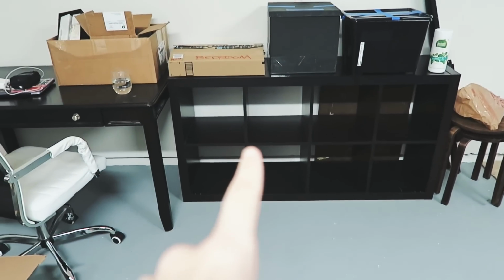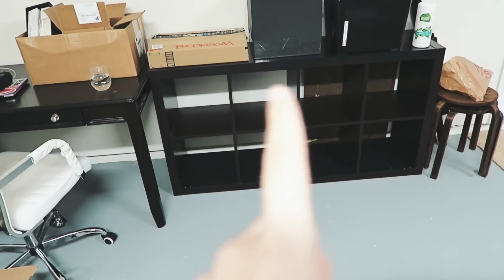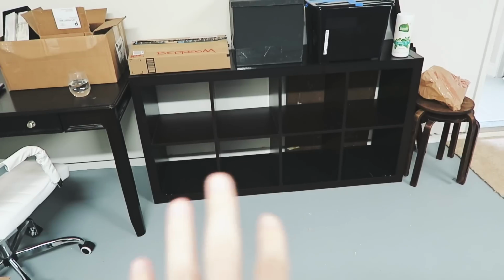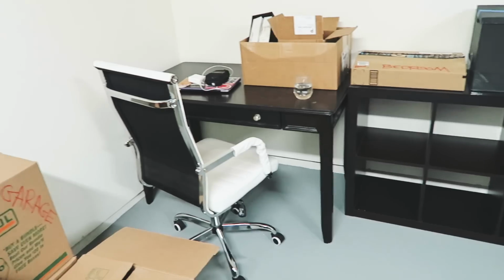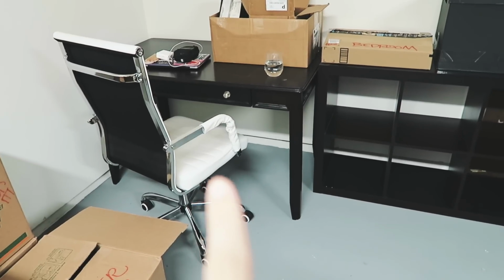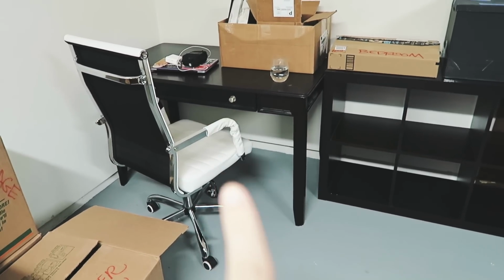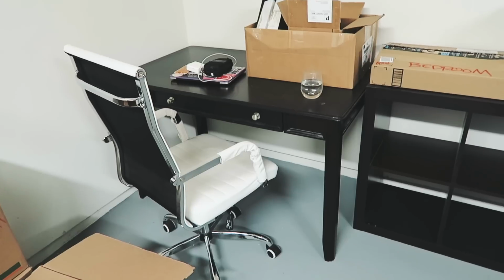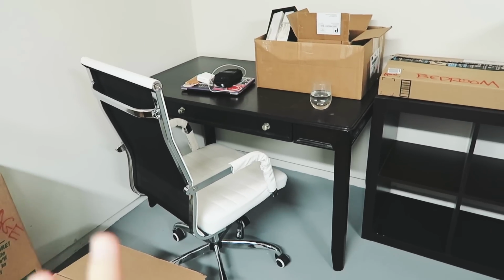This was an older bookshelf that was actually in our living area space. So I brought that in. It's very similar to what was in my studio before. And this desk here is actually an older, larger desk that was in our bedroom. This was actually James's old desk that we almost got rid of, and I'm so thankful that we didn't, because now it's gonna be the workstation desk.